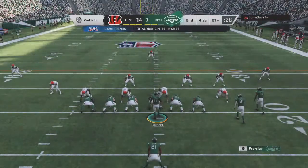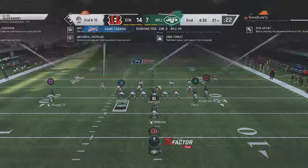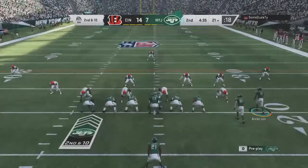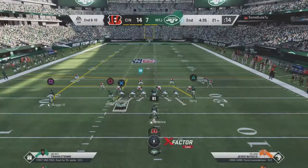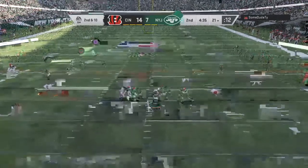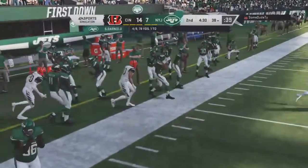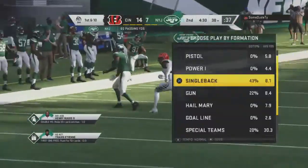From the 21, it's 2nd and 10. Motion. 54 is Mike. And he's got it complete to Anderson. 17 yards for the Jets there as they've got themselves a 1st down.